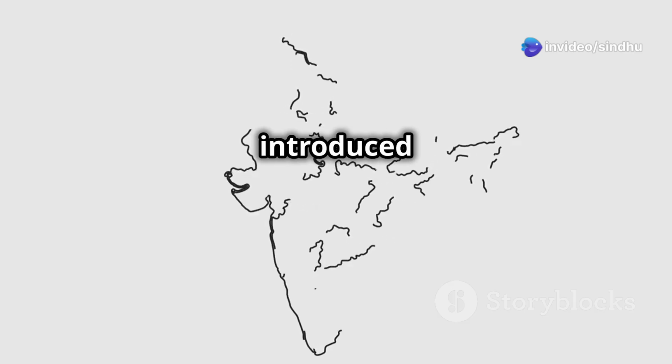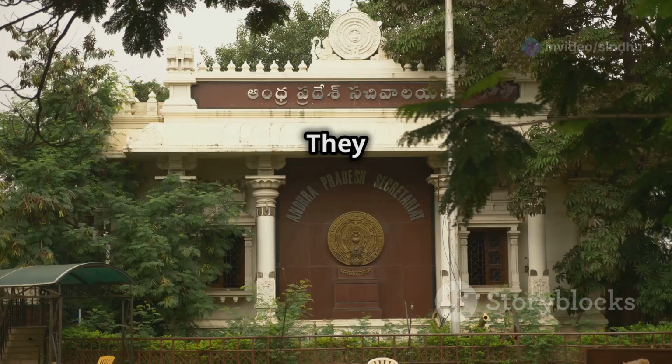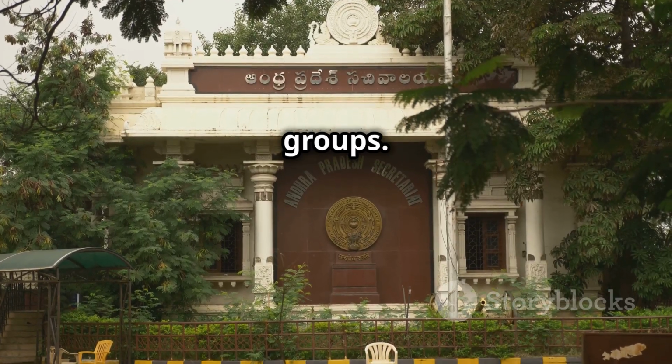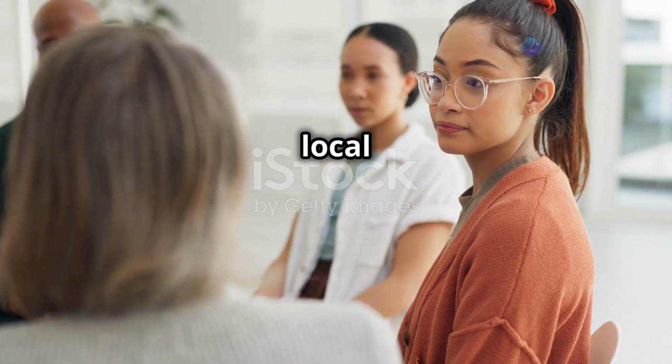The Act also introduced something called Dyarchy in the provinces or states. They divided the state's jobs into two groups. This gave Indian people more power to run their own local government.